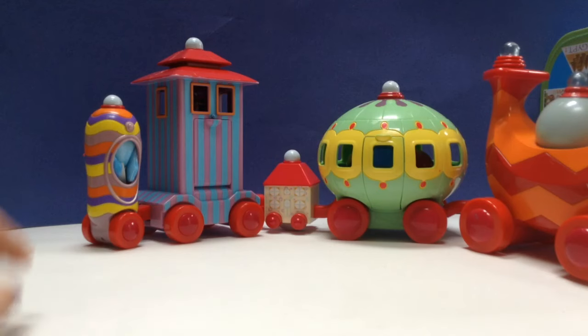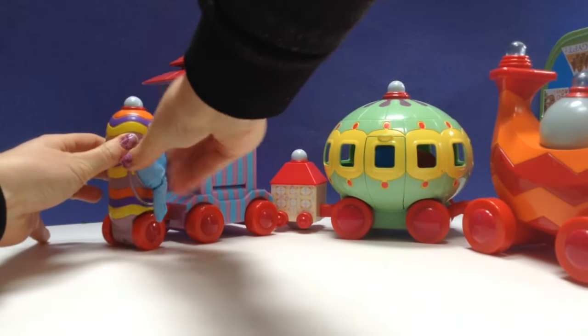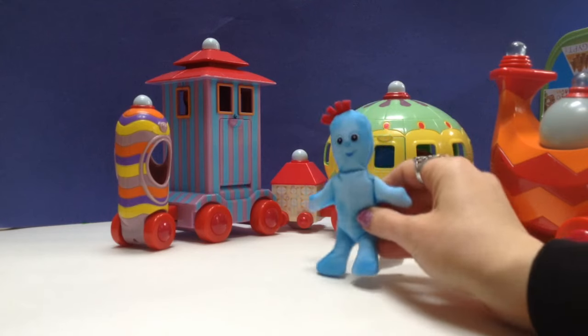Here we are on the Ninky Nonk. Let's get off the Ninky Nonk, Iggle Piggle. And Iggle Piggle has squeezed into the little itty bitty cart on the Ninky Nonk. Hello, Iggle Piggle. Where's your friend Upsy Daisy?